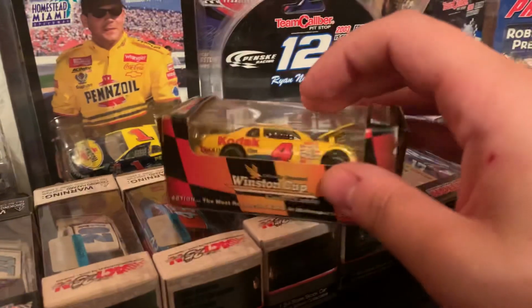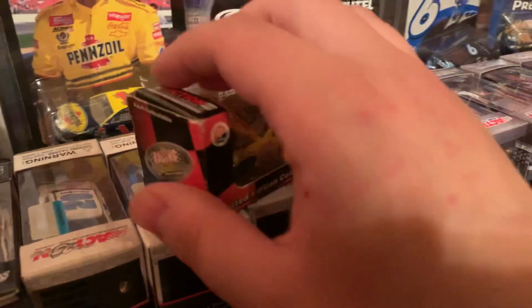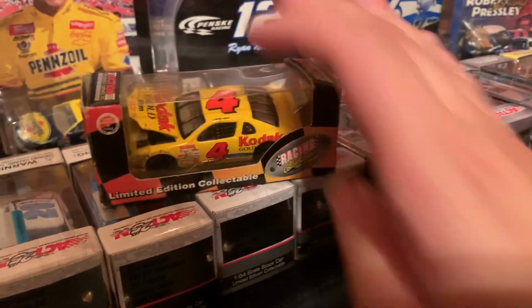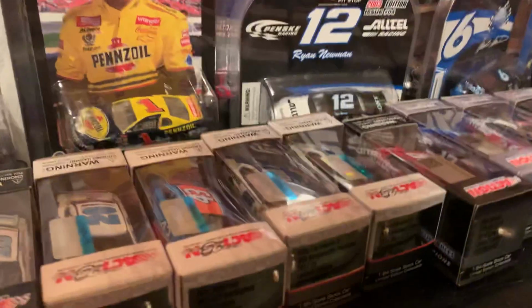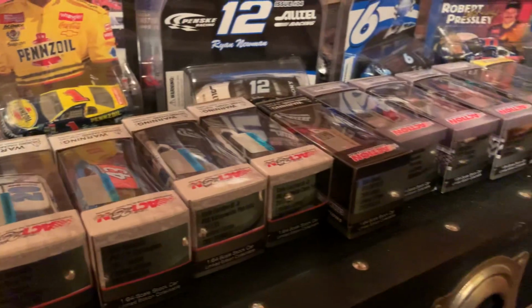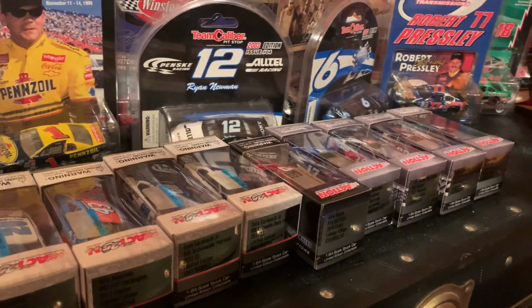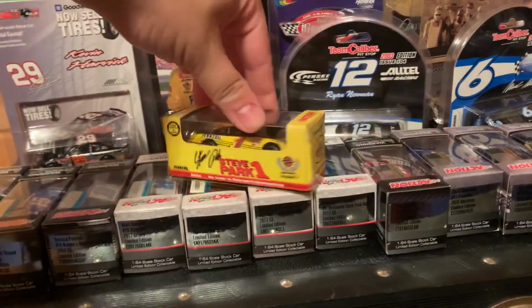Next, we've got Sterling Marlin's Kodak scheme from 1997. I technically already had this car, but my uncle decided to send it to me from LA. I mean, I already had this car, but thank you, Dan. Cool. Very much appreciated. Hope you've been doing well in LA, by the way, if you just so happen to come across this video.